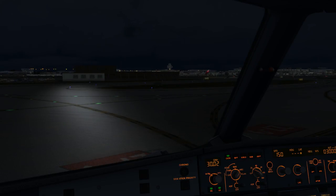November 914, Miami Ground, left on Alpha. Left on Alpha, 914.